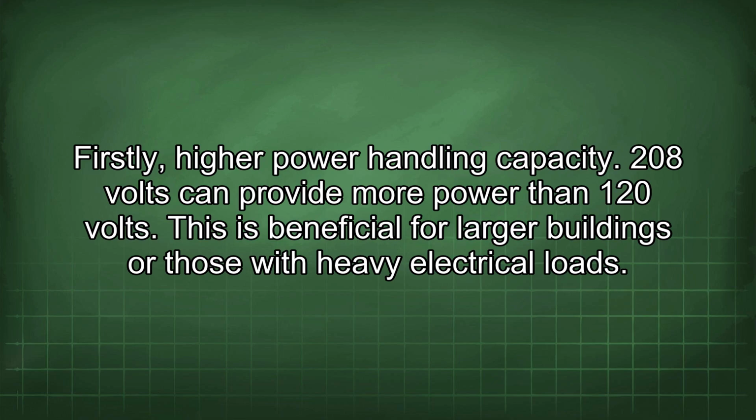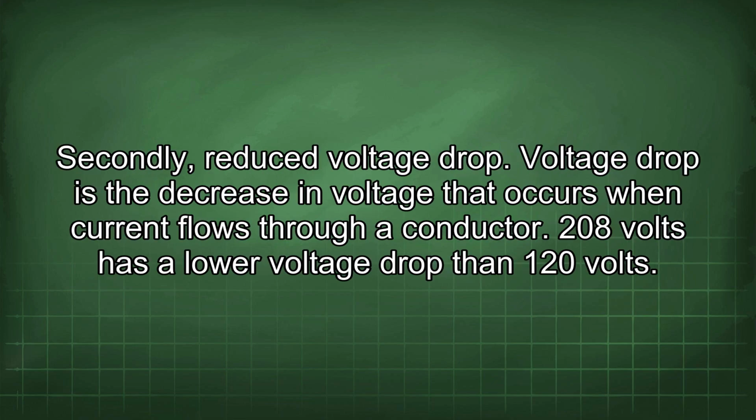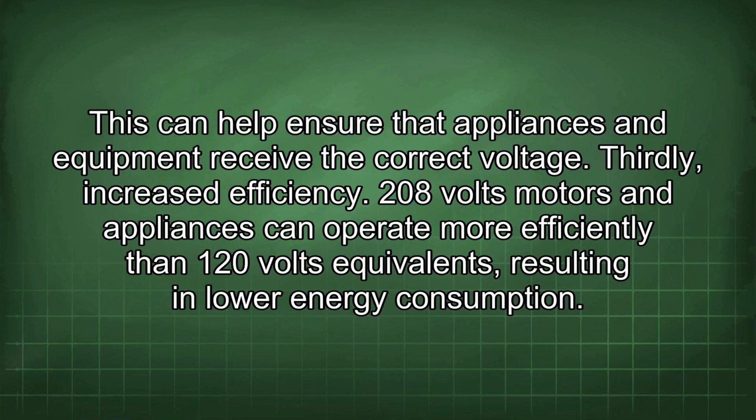208 volts can provide more power than 120 volts. This is beneficial for larger buildings or those with heavy electrical loads. Secondly, reduced voltage drop. Voltage drop is the decrease in voltage that occurs when current flows through a conductor. 208 volts has a lower voltage drop than 120 volts. This can help ensure that appliances and equipment receive the correct voltage.